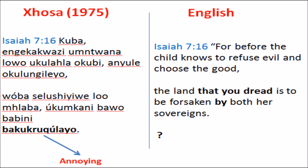Now the worst part is that line, the one in the Xhosa, it says annoying. The two kings that are annoying. Nothing in English. English just says by both his kings. What kind of kings? It doesn't say. So probably that's important what kind of kings those are, because Isaiah was really prophesying. So he was saying everything that his father is telling. So it's something that we got to take note of. If his father said it, we got to know.